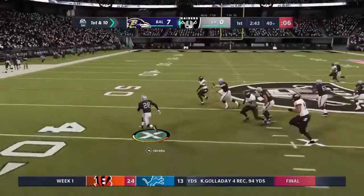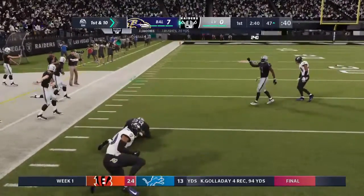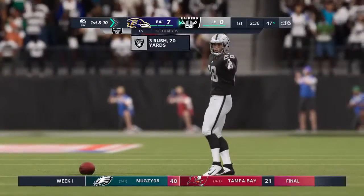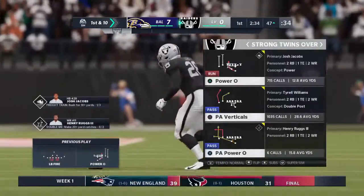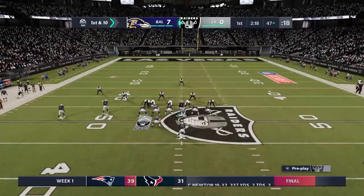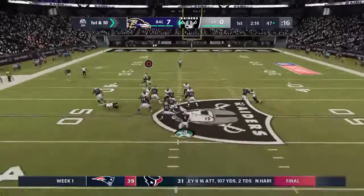Now a carry for Jacobs. And he'll be taken down, but not before he gets into enemy territory. Back-to-back nice gains. That one for 14 yards and another 1st. So in Raven territory now. Here's a 1st and 10 at the 47. 47-yard line.